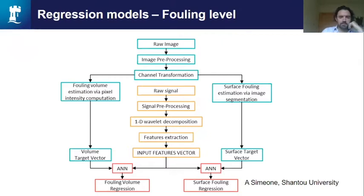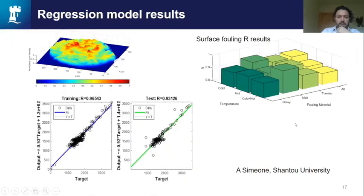The absolute last thing I'll talk about is regression models. All the previous results were about predicting whether it is dirty or clean. In this model, we wanted to know the volume of fouling and the surface coverage of fouling. This was done with one of our collaborators, Alessandro Simeone from Shantou University in China. They did some much more advanced image analysis, worked out the volume of fouling from some of the images, and then developed these models.